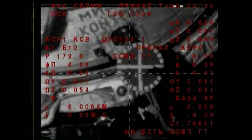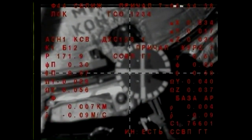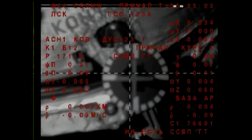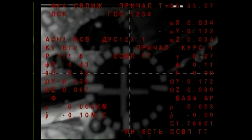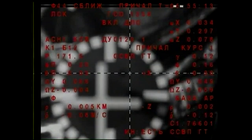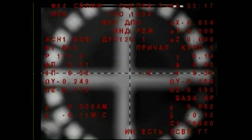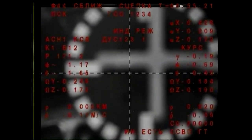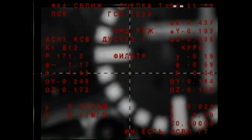So the target length is 3 squares. Standing by for contact and capture. We're standing by for the contact, Moscow. Contact. We have mechanical contact. We have docking mechanism engaged. Great. Copy.